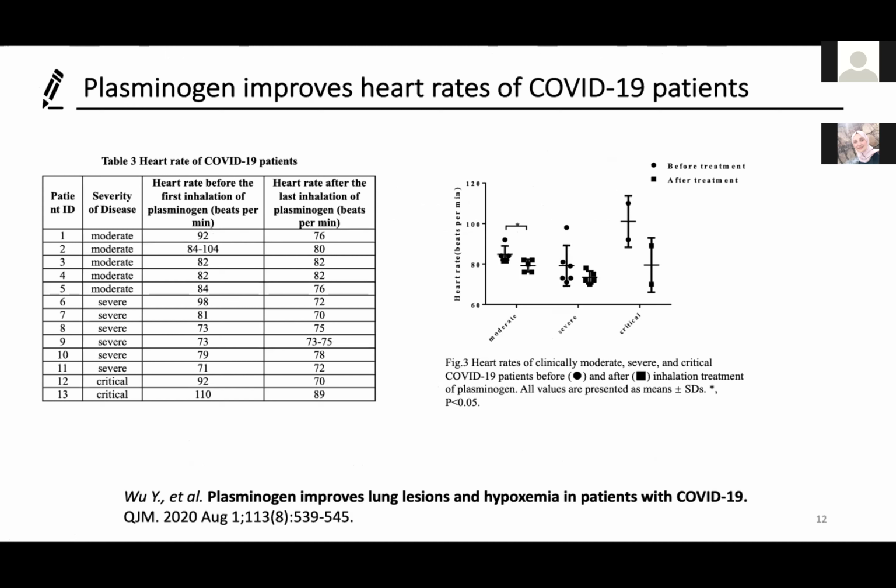Further, we show that plasminogen improved heartbeats of COVID-19 patients. For all these 13 patients from moderate, severe to critical conditions, their heart rates before the treatment were in general higher than ordinary, but after treatment, in general, the heartbeats have all decreased.